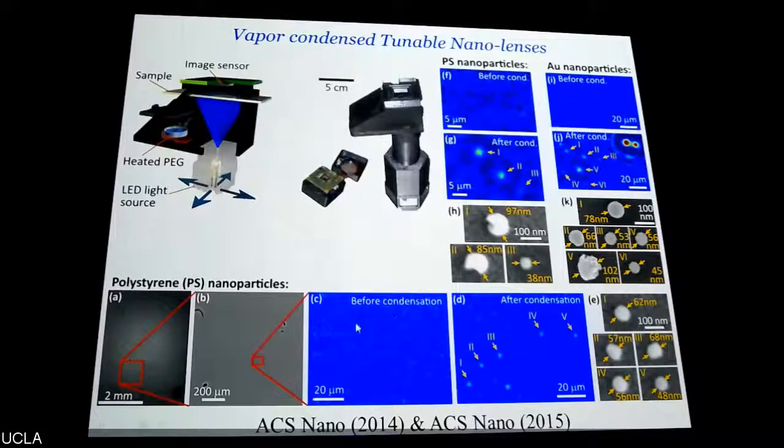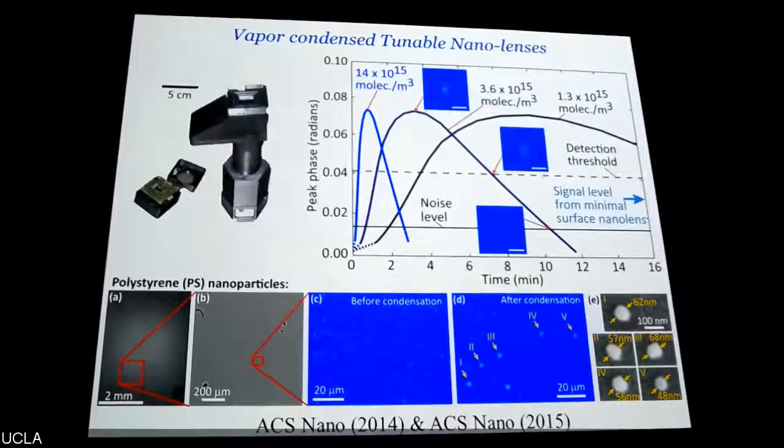Before this condensation, you cannot see these nanoparticles. It's like trying to see the moon on a sunny day. But after a few minutes of condensation, you start to see these tiny particles appear, down to about 40 nanometers in size. So with this kind of a device, you can start to detect down to 40 nanometers in size with a very inexpensive device as shown here, in a matter of essentially 1 to 2 minutes.